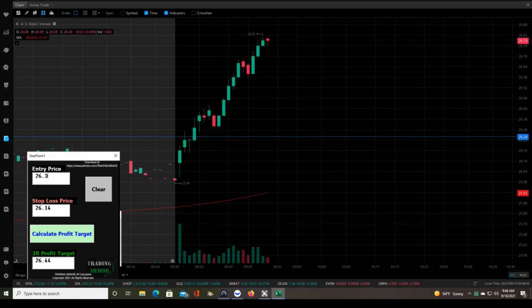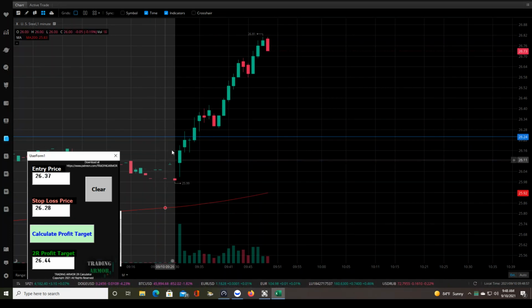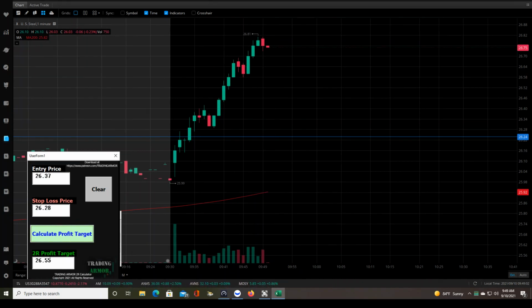So we'll punch that in now and see how the trade would have worked out. 26.37 and the low is 26.29, so my stop loss would have been 26.28. And it has to be, in this case, the low of the candle that I entered on because it's lower than the previous candle. And that's all part of my plan. So the profit target in that case would have been 26.55.